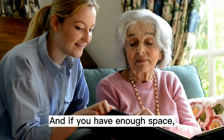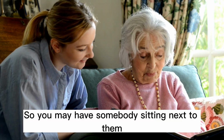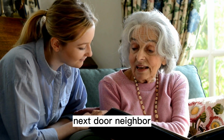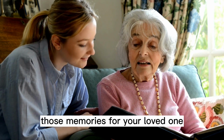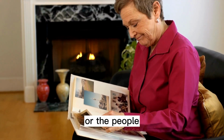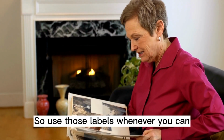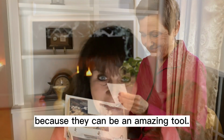And if you have enough space, even put the relation. So you may have somebody sitting next to them in a picture on front steps, and you might want to write Billy, next door neighbor. And just seeing those words will trigger those memories for your loved one. Because sometimes it's not that they can't remember the event or the people, they might just have a hard time remembering the name. So use those labels whenever you can because they can be an amazing tool.